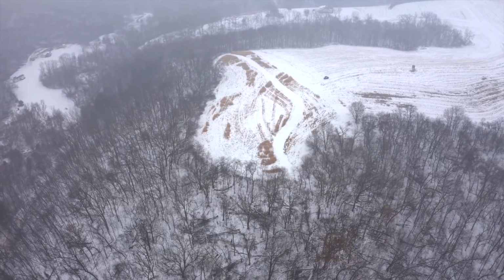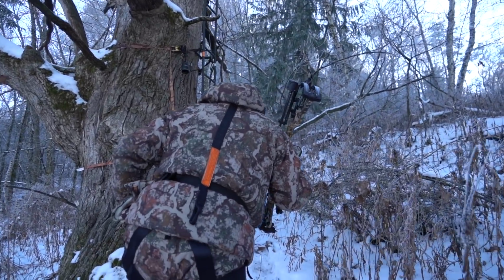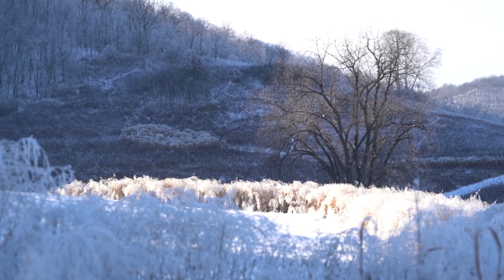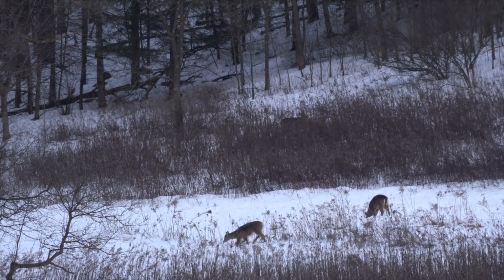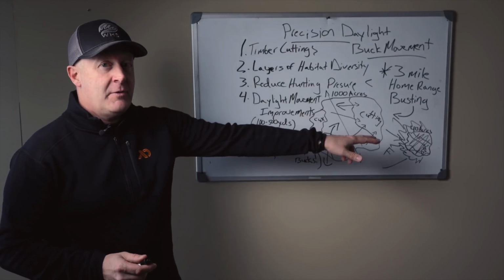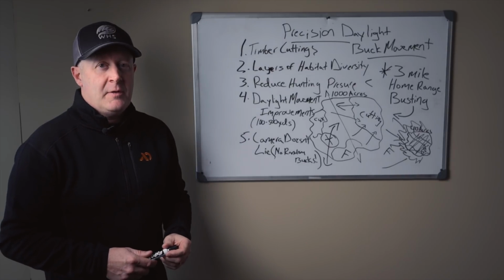The better job you do at reducing your hunting pressure, which is how you hunt, your hunting strategy, providing timber cuttings, layers of habitat diversity, various plantings to change the habitat, and the more you focus on the true movement of the distance that deer are moving from bedding to feeding on a daily basis, then you'll find that this 40 acres done right outcompetes 1,000 acres done poorly.